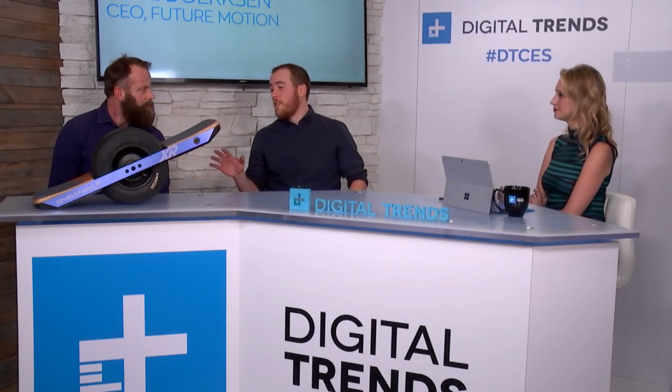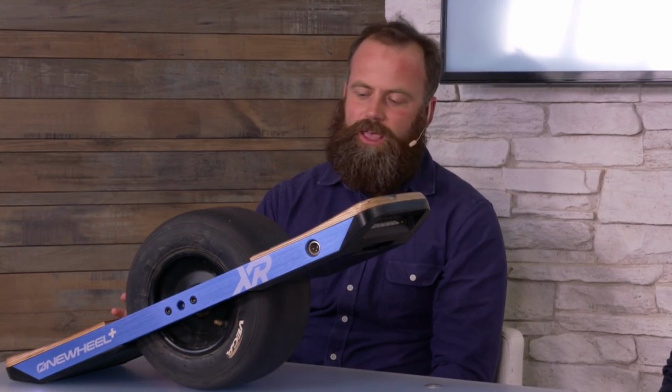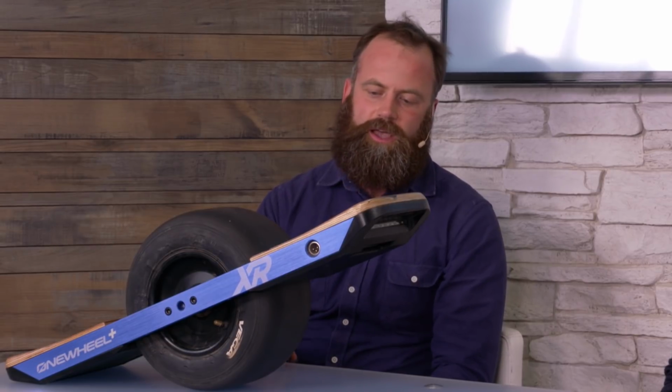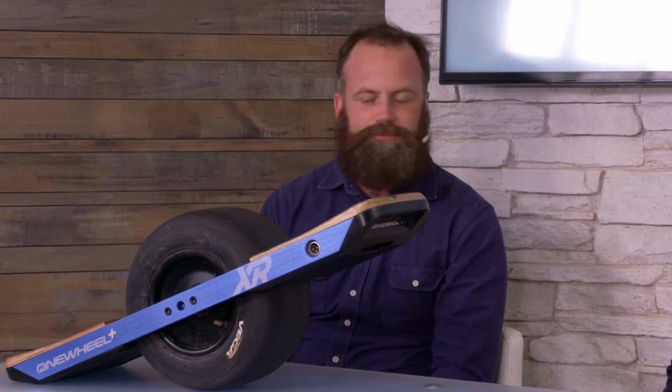Okay, big question. How much does this thing cost, and when can I get one? Yeah, so the XR, which just launched yesterday, is at $1,799. And then the Onewheel Plus with the 5.7-mile range is still in the line at $1,499.